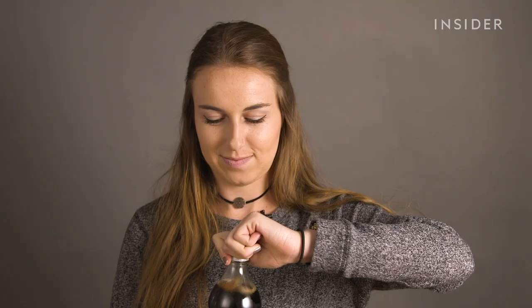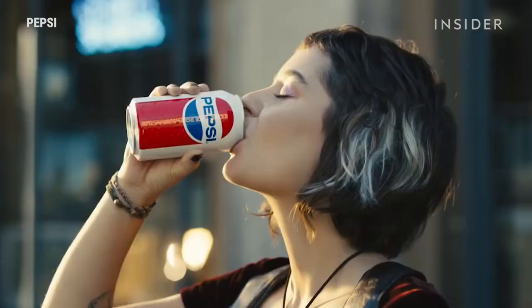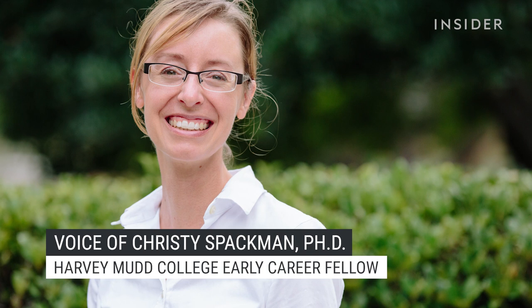But there's also more to taste than what happens on a molecular level. Spackman says experience can also affect the way we taste. People who drink Diet Coke a lot every day, for example, might be able to tell a difference more than someone else. And so they have this sensory awareness just because their memory is so constantly being refreshed about what a sensory experience is like.